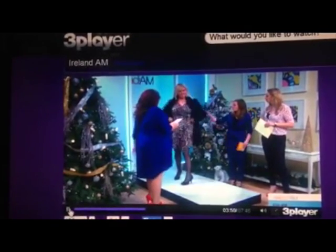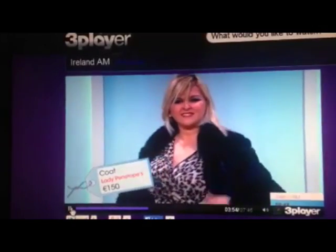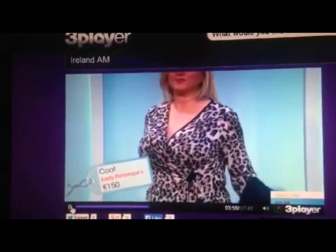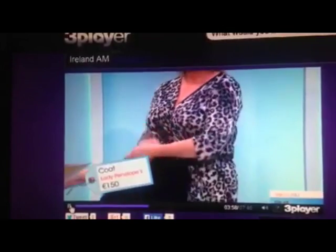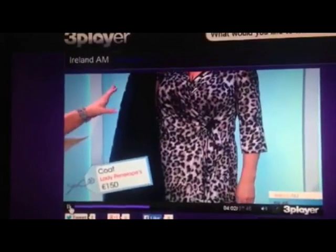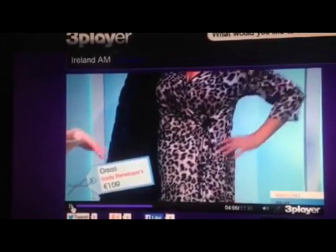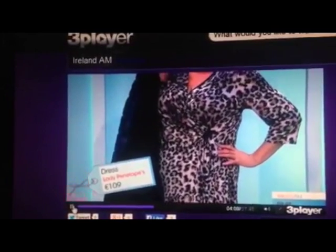Check out this beauty. She's all wrapped up in a winter coat from Lady Penelope's in Limerick. Now, the coat is divine. It's on my shopping list. It's on my Christmas list for anyone who's listening. Beautiful coat, €150. And of course, you have the gorgeous wrap dress underneath. Now, for curves, we all know, we talk about it all the time, the wrap dress.